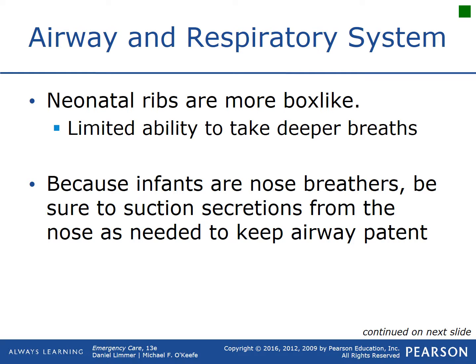So as I said before, since they are nose breathers, you have to suction out their nose. You've probably seen parents before with those little blue ball snot suckers, sucking out the kids' noses. It's very important to ensure a patent airway in that child.